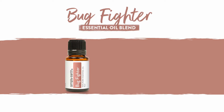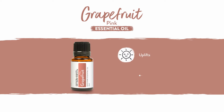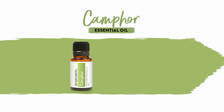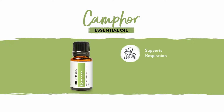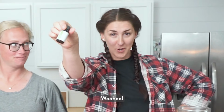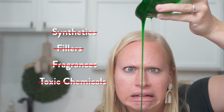Bug Fighter helps deter insects. Grapefruit is very uplifting and energizing and great for skincare. Ooh! Thyme is naturally warming and helps aid digestion. Camphor supports respiration and also is a natural bug deterrent. What is that smell? Woohoo! You also get these fun extras. No synthetic fillers, fragrances, or toxic chemicals ever.